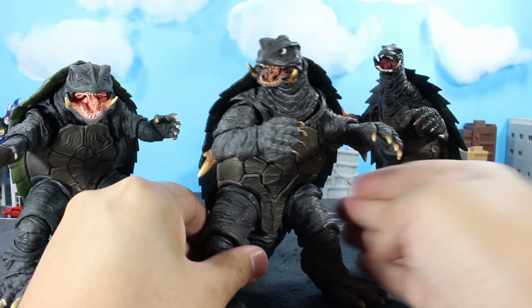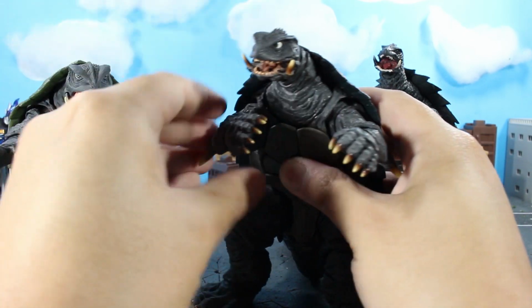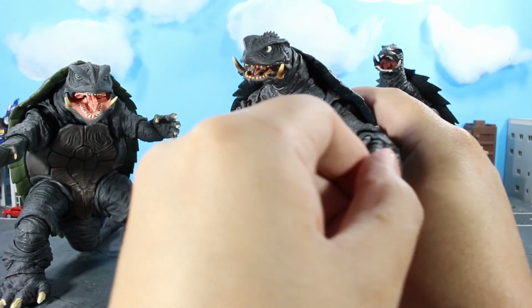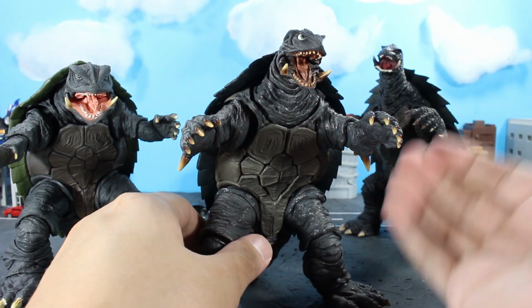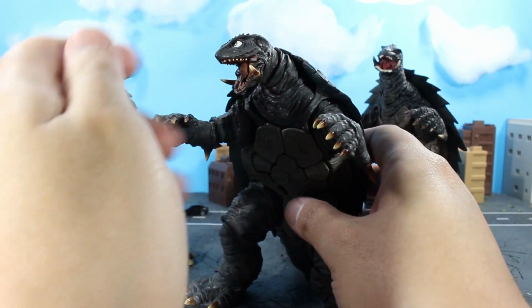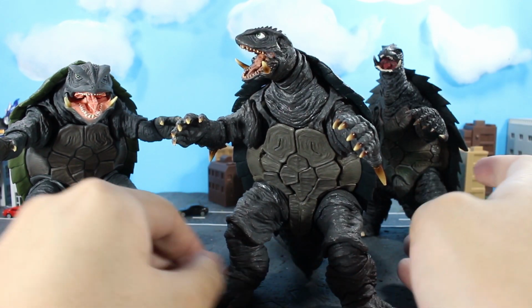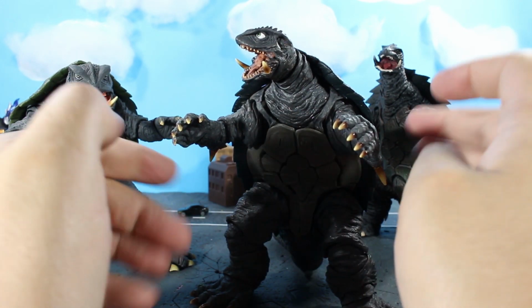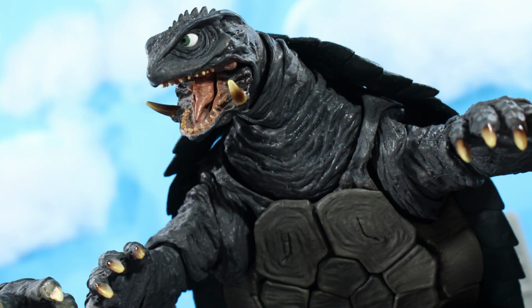The SH MonsterArts release for the 1996 Gamera from Attack of Legion has to be one of the best SH MonsterArts ever released. A lot of people feel that this is the best Gamera design from the 90s. I do feel that this was a nice middle ground. Gamera kind of evolves from movie to movie, and I like this design a whole lot. Now, while I'm saying that the 1995 release is the best release, I'm being dramatic. This is, for a lot of people, the best release of Gamera, and it still is to this day.